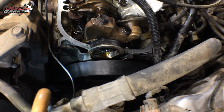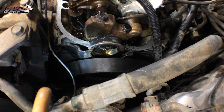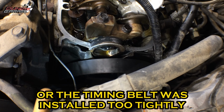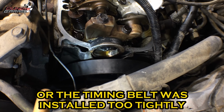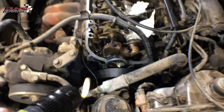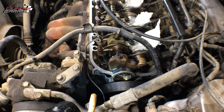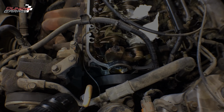Either this vehicle was starved of oil and didn't get up to the top end and I have lower bearing damage as well, or it's just a fluke. You know, maybe a machining mistake. I actually sent an oil sample off to Blackstone Labs. I'll put up the results of it right now. And they said there's not a whole lot of metal in it like you would see with a lower bearing failure. So what I'm going to do, I'm going to pop this head off, find another one in a junkyard, have that milled out, and see if I can get this thing back up and running.